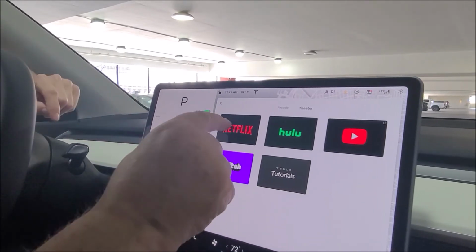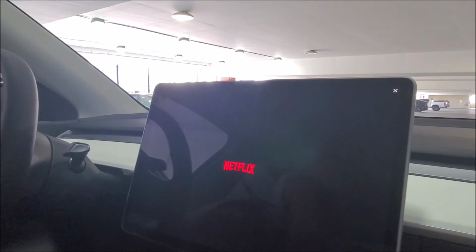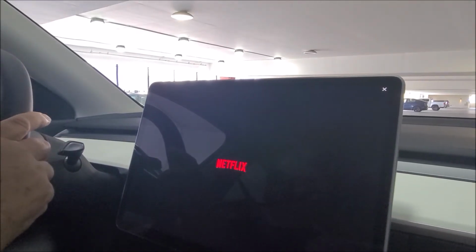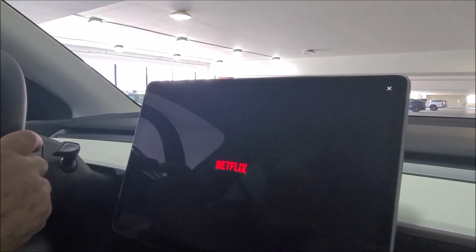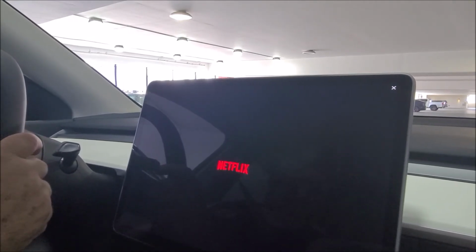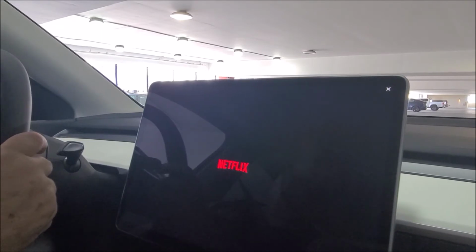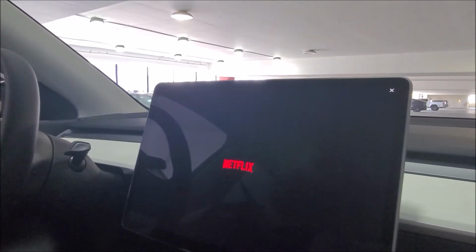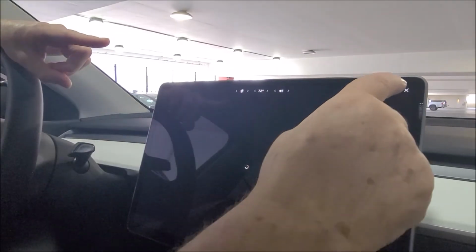You have a theater. Are you shitting me? You can watch Netflix, YouTube, Hulu, and all those things. While driving? Not while driving. You actually have to be parked to use the videos. Okay. Otherwise these cars would just be a little bit too distracting. Well, if it's autonomous, you know. Maybe at some point we'll get there, right? So for now, I'll have you exit out of Netflix.